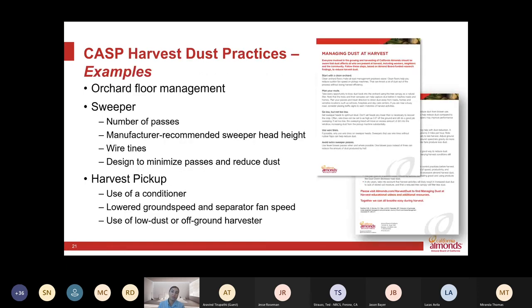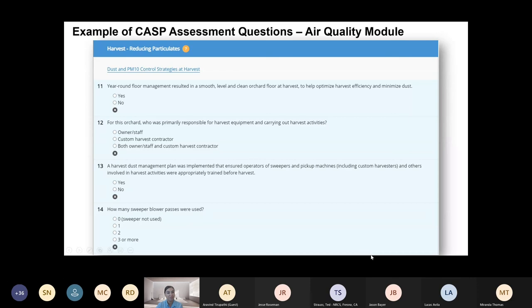All right, so here are some other resources that the Almond Board has for their growers, and these resources can be found on our website under Grower Tools Harvest Dust. So these are examples of the harvest dust management tools, and it gives you sweeper information, talks about the number of passes, manufacturer recommended sweeper head height, wire tines designed to reduce passes and reduce dust. And then also looking into the harvest pickup, which is talking about using a conditioner, which we heard about today, lowered ground speed and separator fans, and then low dust or off-ground harvesting, which is definitely a concept that we are discussing. And then, of course, orchard floor management, making sure you're keeping your middles clean and compact to make sure when harvest comes around, there's less dust going in the air.